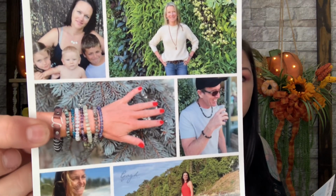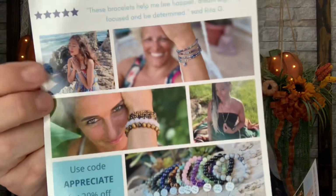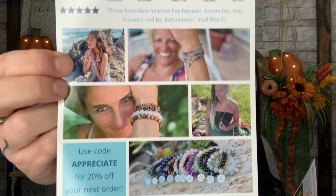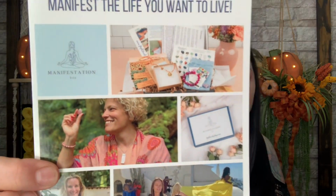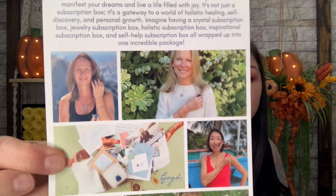Again, on their website, they sell the individual bracelets, the wraps, individual crystals, keychains, anklets. There's so many different amazing pieces. I've bought stuff for people for gifts. I've bought an amethyst wrap for my mom for Mother's Day last year. I just really, really love her jewelry and everything about it. So there's that. So now with that, you get, again, all of that stuff.